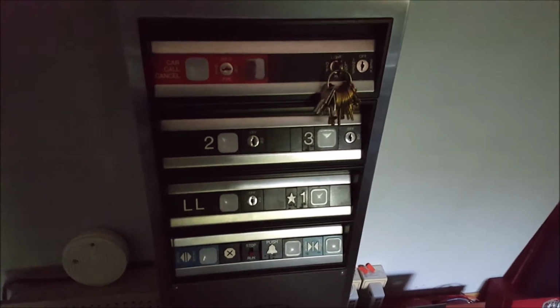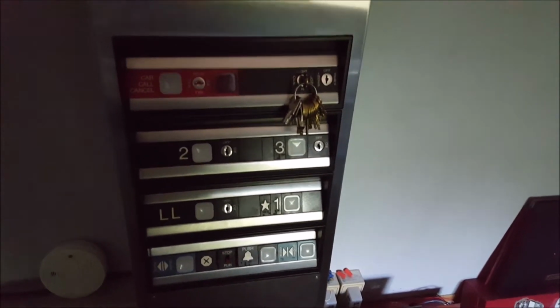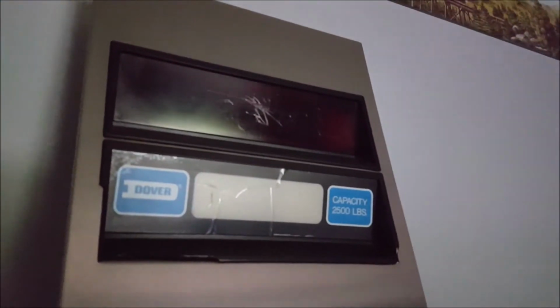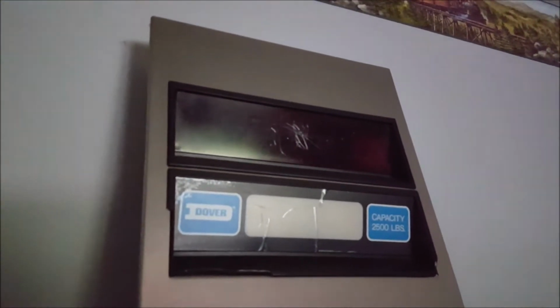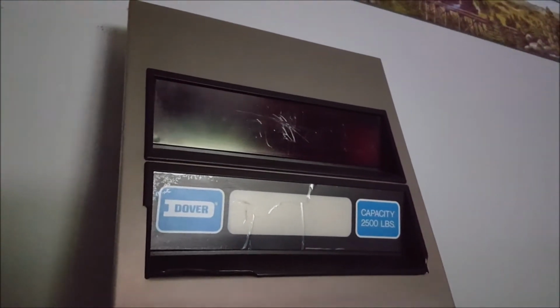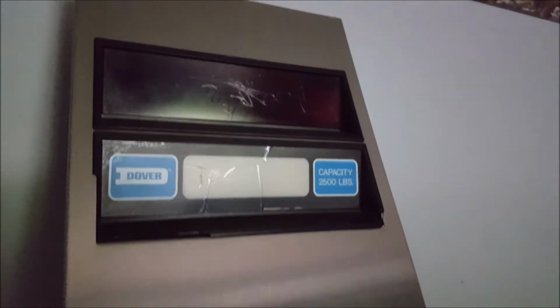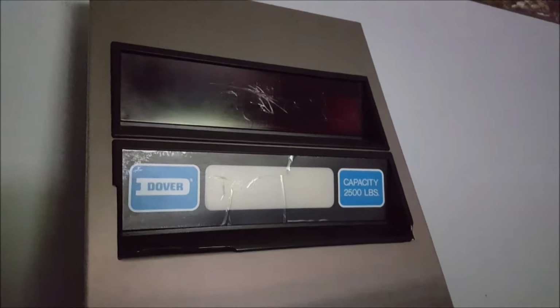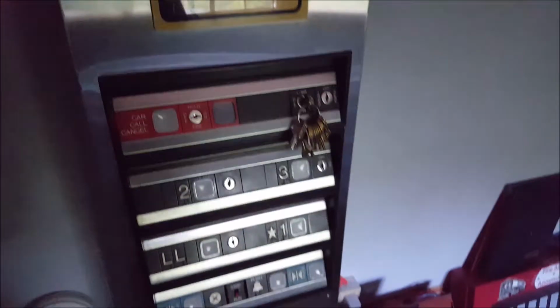I've already done a few videos on this when I first got it last year, but not too much has changed with it. It's from 1989. This was a 4-story hydraulic elevator, and for being in a bank office building, this is something I haven't mentioned before. This panel has a surprising amount of vandalism, considering the application that it was being used for.